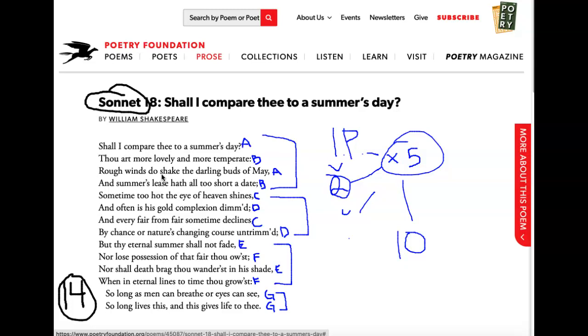Let's put the emphasis on the other syllables, right? Shall I compare thee to a summer's day? It almost sounds like I'm sneezing. Like, it just doesn't sound normal. You probably wouldn't say summer day, but you would say that before you'd say summer day.